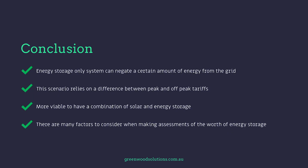Conclusion: an energy storage only system can negate a certain amount of energy from the grid, but this scenario relies on a difference between peak and off-peak tariffs. It's more viable to have a combination of solar and energy storage. There are many factors to consider when making assessments of the worth of energy storage.